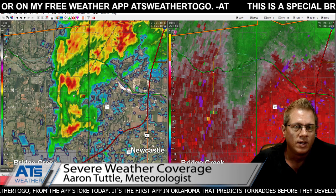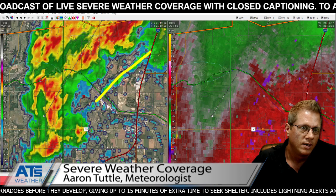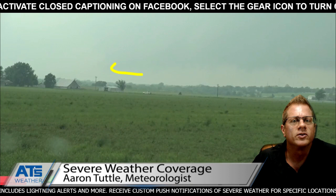Okay, so let's see if anything's happened on the structure side. It's still trying. Here's the boundary right here. And then this is feeding into it right here. So it's still in a good position. And these guys are watching for it. And it is hazy, so it is hard to see. So they've zoomed in to this region here. And the visibility is just terrible.